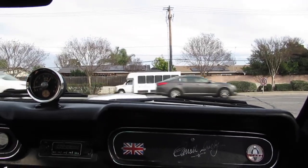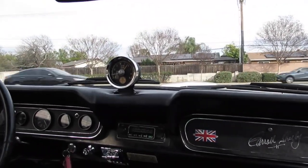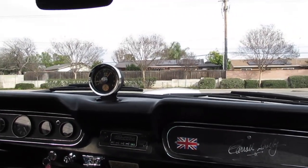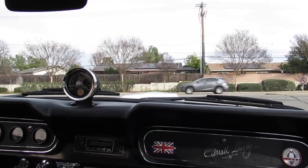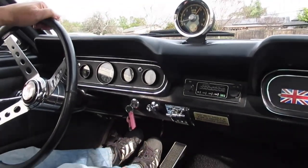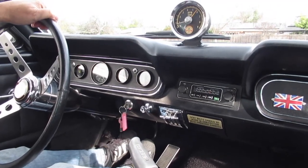But they were pretty much all Wimbledon white, except for the Hertz cars, and a lot of them were automatics. This one's a factory 4-speed car. It has some vintage Stewart Warner gauges down here. I have the original radio for it, but that's kind of an old school upgraded AM FM radio.